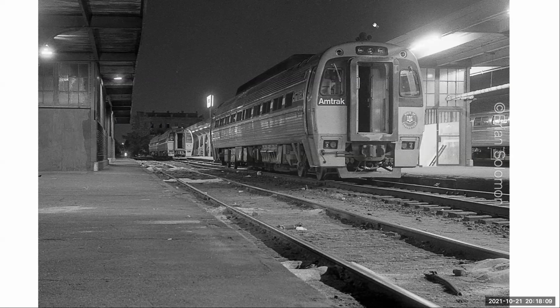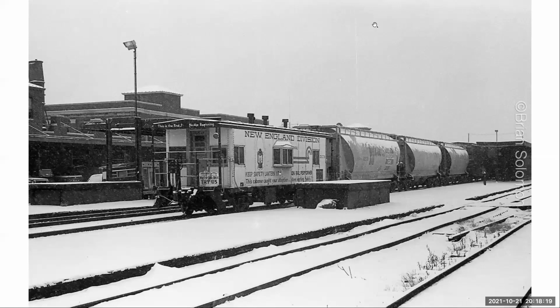These things were not particularly popular. They weren't popular with the crews. They weren't popular with the passengers. I thought they were pretty cool. They were the self-powered vehicles. They were built by Budd, SPV 2000s. They didn't last very long, not in service.